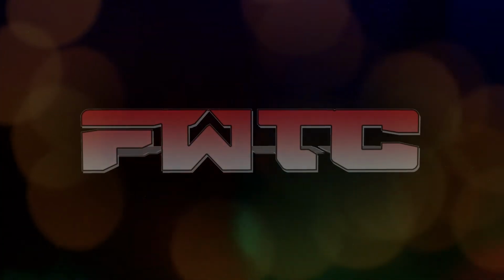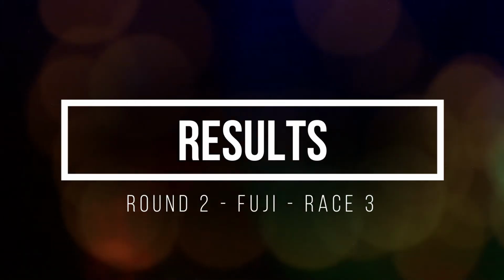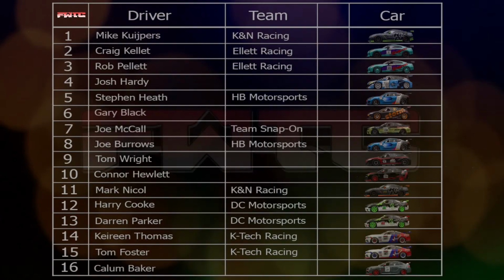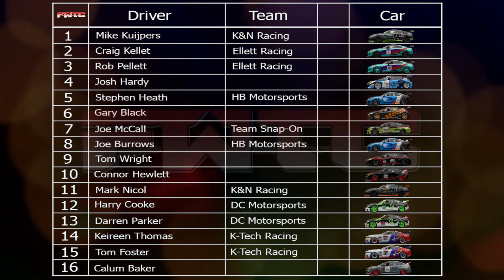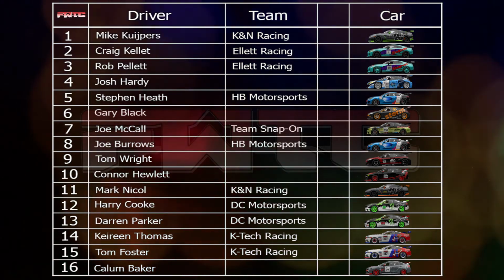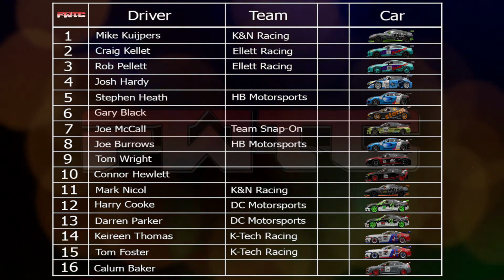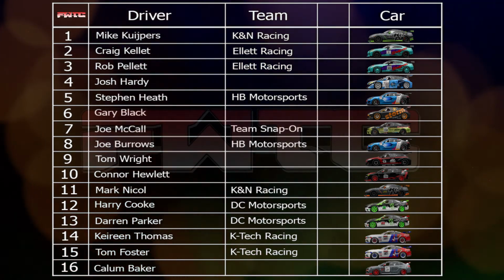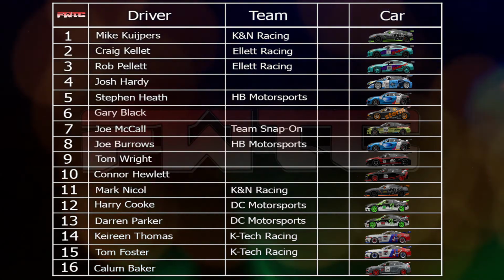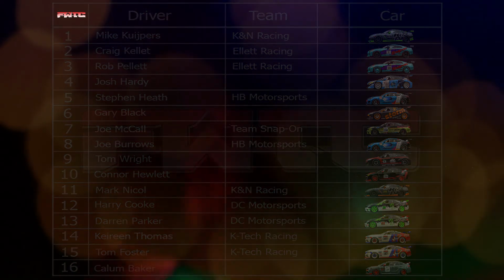Mike takes a dominant 3rd win of the day then, just ahead of Craig and Rob, who have smashed it for the Elliott Racing. In the overall standings, Josh finishes literally just ahead of Stephen. Gary 6th, the two Joes 7th and 8th, Tom Wright in 9th, Connor in 10th, Mark is in 11th, Harry is 12th, with Darren, Kieran, Tom and Callum finishing at the back. And no doubt that Joe Burrows will be reviewed with his incident on Harry.